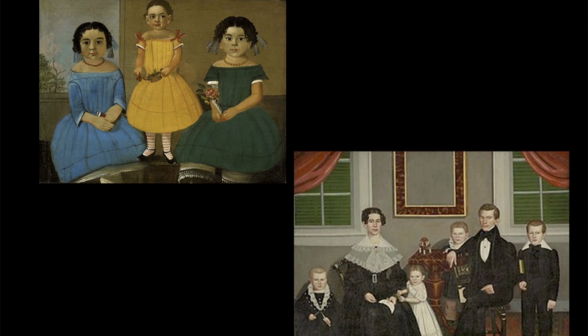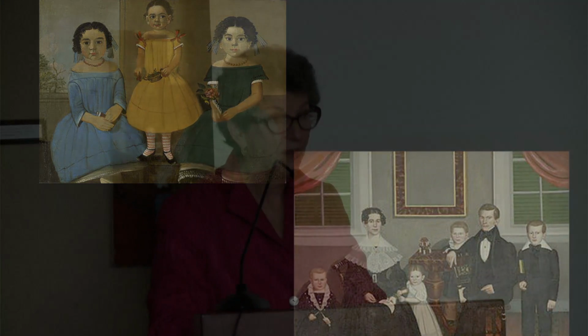For example, the MFA is very famous for its folk art collection, particularly its portraits, its group and family portraits. What I'm showing you here is a very large painting on the right by Erastus Salisbury Field of Joseph Moore and his family. And one of my favorites on the left, a portrait by an itinerant artist who worked both in Maine and nearby in Charlestown, named William Matthew Pryor. This is the three sisters of the Copeland family.